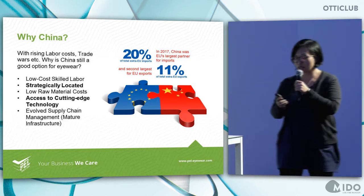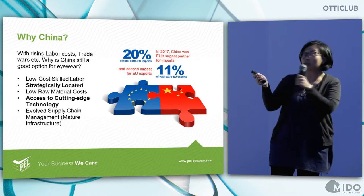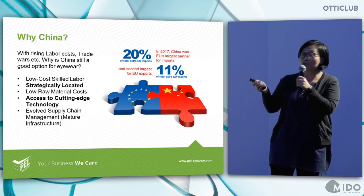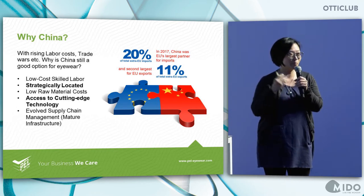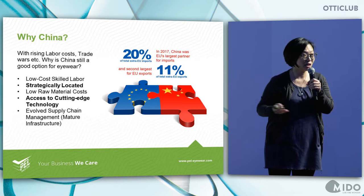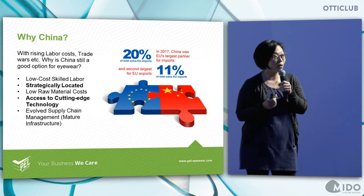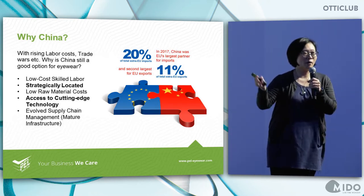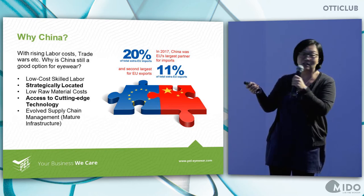From statistics, as you can see, in 2020, China was the European Union's largest partner for imports and second largest for EU exports. So I think from the data, you can see how important China is as a partner with EU countries like Italy, France, Spain. And China has the advantage of low-cost, skilled labor. Some may say, hey, Zenobia, how about Vietnam or Bangladesh? They are even lower in cost. The keyword here is skilled labor.